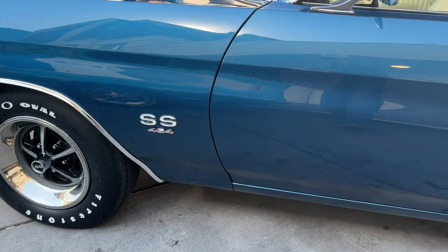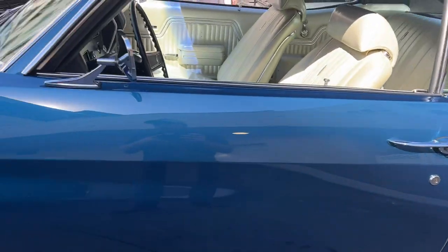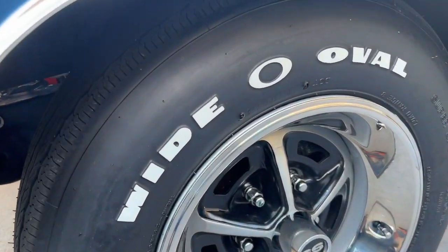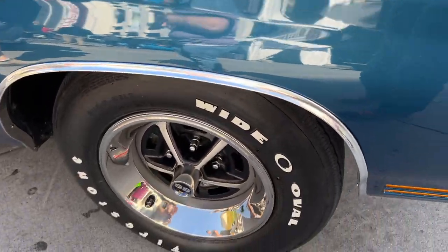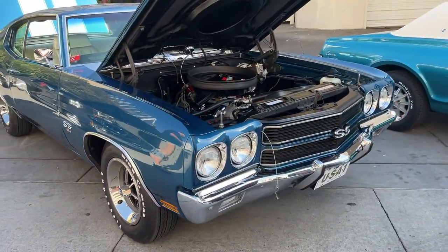It's a perfect combination that looks period correct, but hits the highway very nicely compared to the old bias ply tires. We manufacture these Firestone Wide Oval radial tires in the USA, and we use the correct sidewall markings, the correct tread pattern, to give you the period correct look with the modern radial ride. It's a great combination, and it looks just right on this '70 Chevelle.